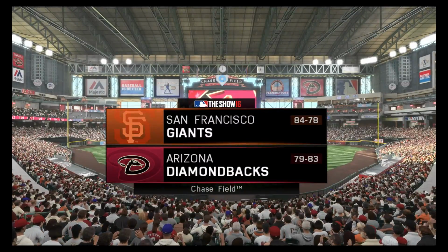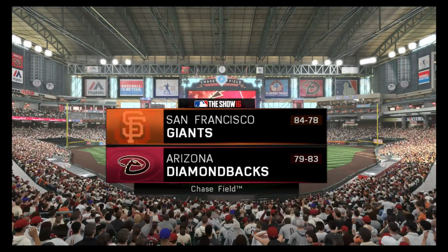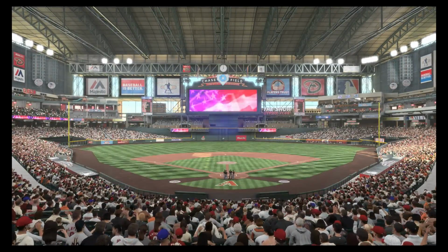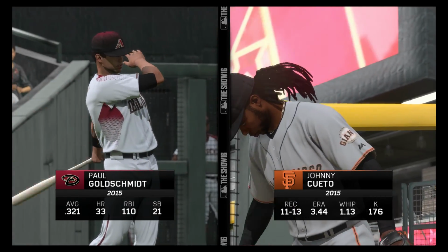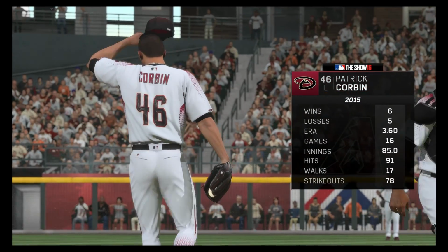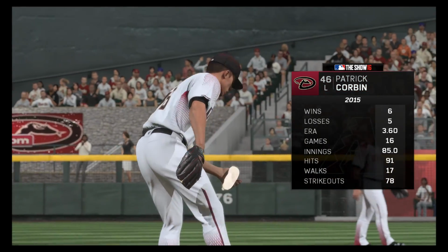Players and fans alike are enjoying the luxury of the closed roof and air conditioning. Tonight, an intriguing matchup between the San Francisco Giants and the Arizona Diamondbacks. Should see some great battles out of these two. Patrick Corbin, a left-hander from New York State, is the starter on the mound. EK, what do you got?